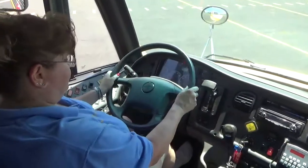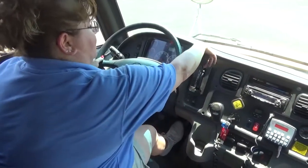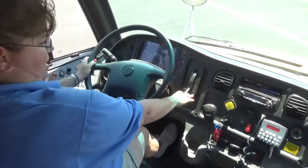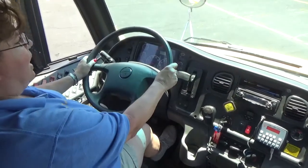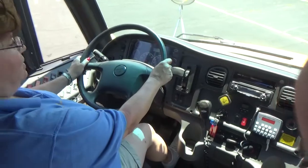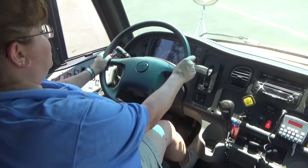Horn works. I'm going to step on the brake, go to reverse. Beeper is sounding. I'm going to run it all the way through down to the gears. Back up to drive. I hear no unusual engine noises. Now I'm going to tug against the parking brake. Bus does not move. It does not lurch forward.